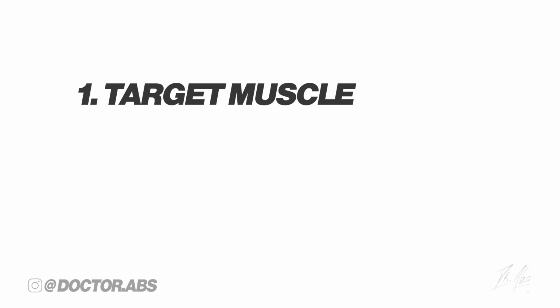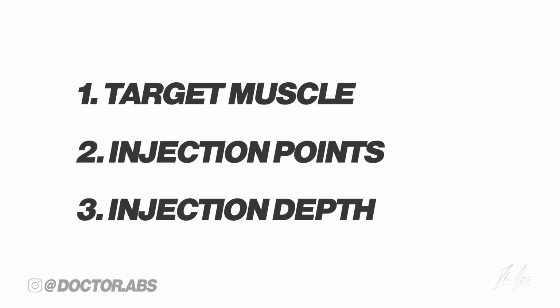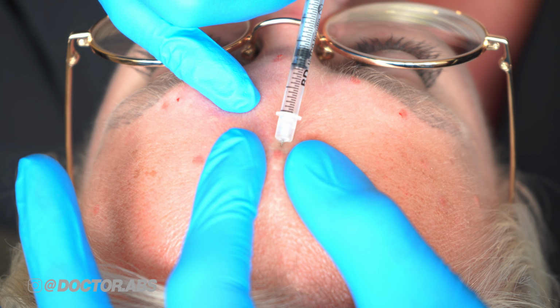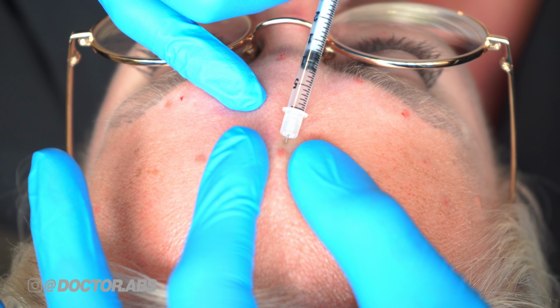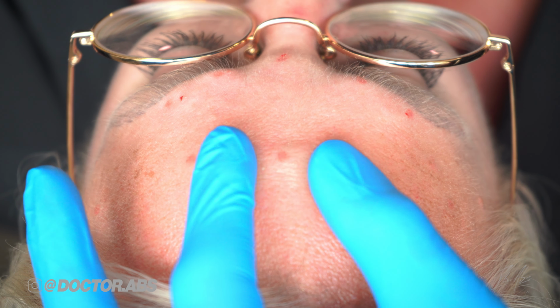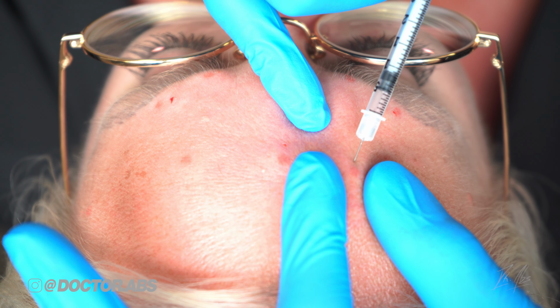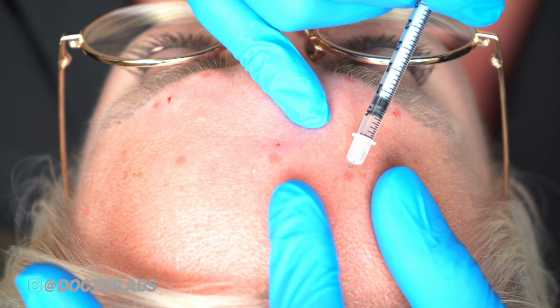Now, we can take a step back and check our plan. We have the target muscle identified, the 2- and 3-dimensional injection points, so we're ready to carry out the treatment. Take a look. Each time I'm pinching the area with my fingers to grab the muscle in between them, just like we planned using our knowledge of the area's anatomy. Then I'm going to place the needle carefully into that pinched area and go relatively deep to make sure I'm in the heart of the muscle.